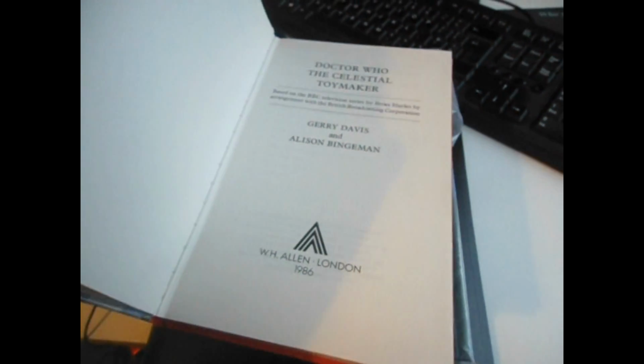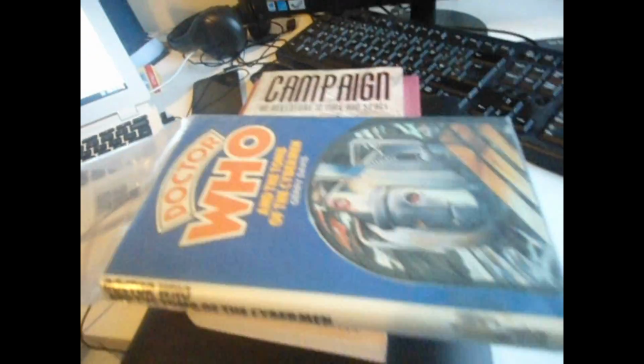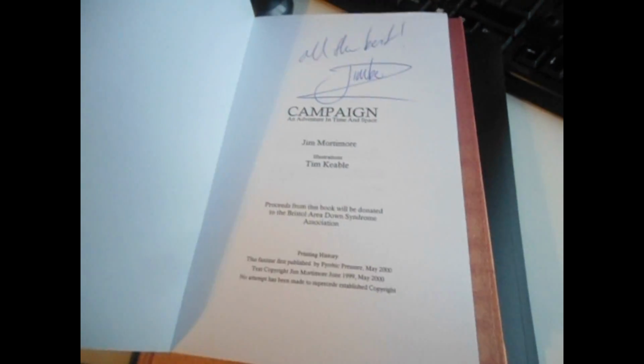We have my signed Celestial Toymaker hardback. Then for this one, this is my big Tomb of the Cybermen W.H. Allen hardback, signed by Deborah Watling, Frazer Hines and Jeff Cummins. The autographs are right inside there, all of which are undedicated, as you can see. Campaign, which is signed by Jim Mortimer, with my Telos Publishing Deluxe, which is automatically signed by Stephen James Walker. There's his autograph there.